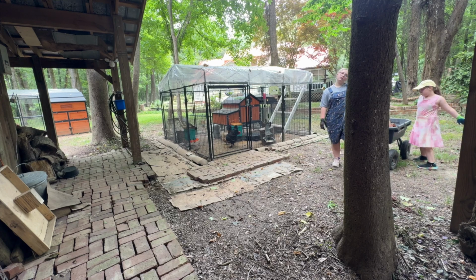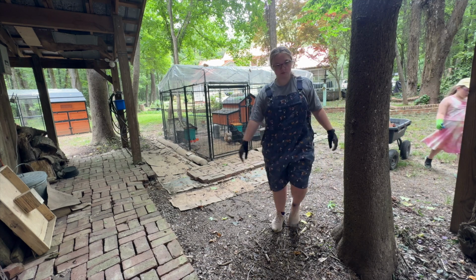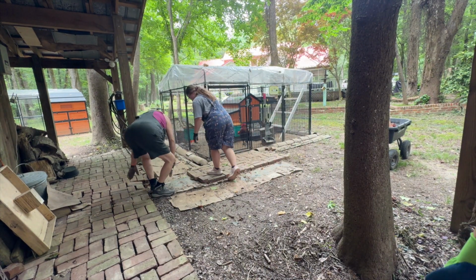Alright, so let's go ahead and we need to prep the area more. I have that brick that's stuck. I'm going to pull back the cardboard and actually need to.